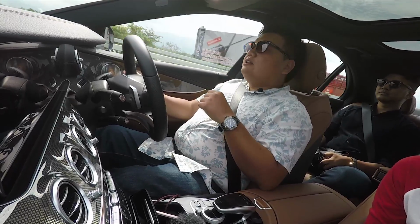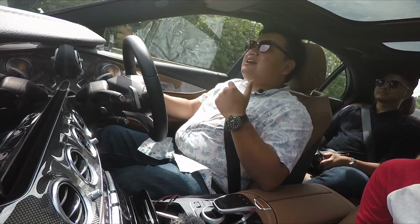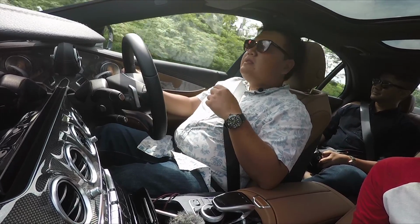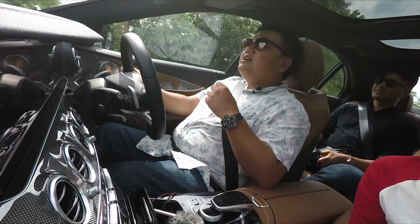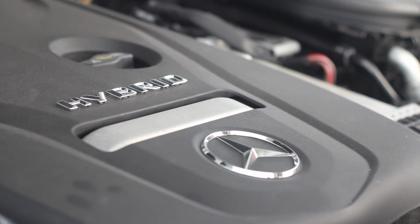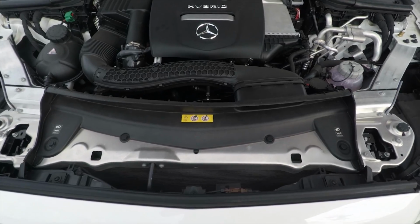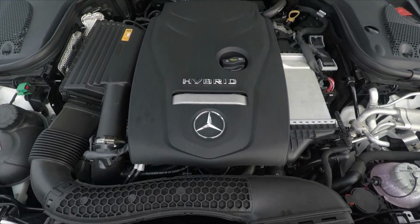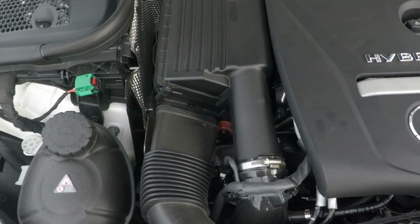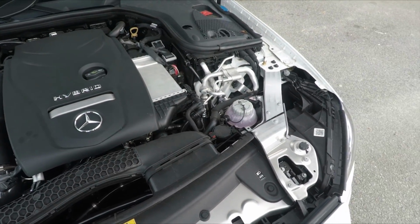But first, the car itself. The E350e plug-in hybrid is now locally assembled in Malaysia, priced at just under 400,000 ringgit. That's exactly 100,000 ringgit more than the C350e, and compared to the fully imported E300, this is a full 60,000 ringgit less. Like the plug-in C-Class, it gets a 2-litre turbo engine set to E250 power levels, 211 horsepower and 350 Newton meters of torque. On top of that is an electric motor with 87 HP and 440 Nm. And combined, the total system output is claimed to be 286 horsepower and 550 Newton meters of torque.